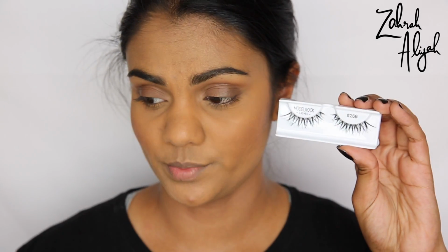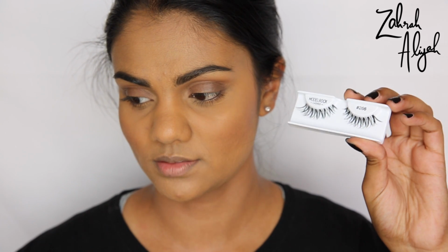For falsies today, I'm going to be using the ModelRock 266 lashes, which look like this. Okay, so lashes are finally on.